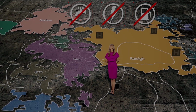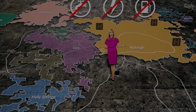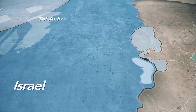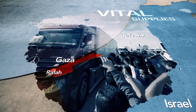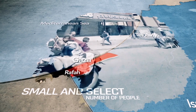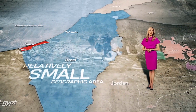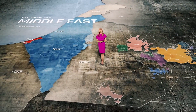Now imagine multiple hospitals have stopped functioning because of fuel shortages and bombing damage. And the only way to escape or get humanitarian aid is one crossing that has been heavily bombarded. That's what's happened at Gaza's Rafah border crossing, where trucks with vital supplies are slowly getting through. Right now, only a small and select number of people have been allowed to leave through the Rafah crossing. When you think about it, this conflict is happening in a relatively small geographic area. But what's happening there is so catastrophic, it's creating tensions all over the Middle East and here at home.